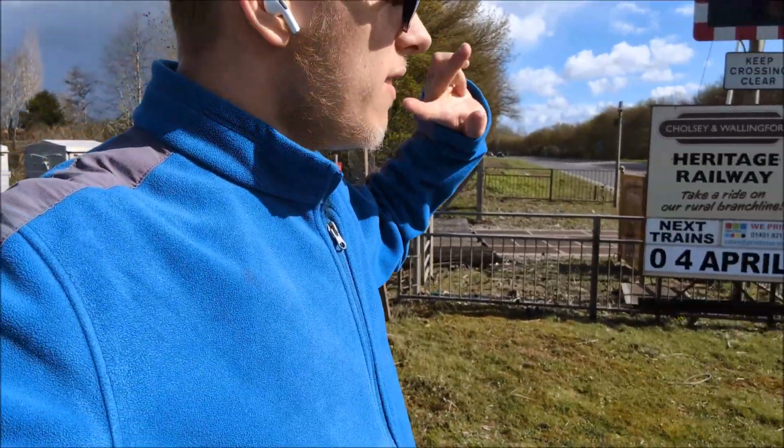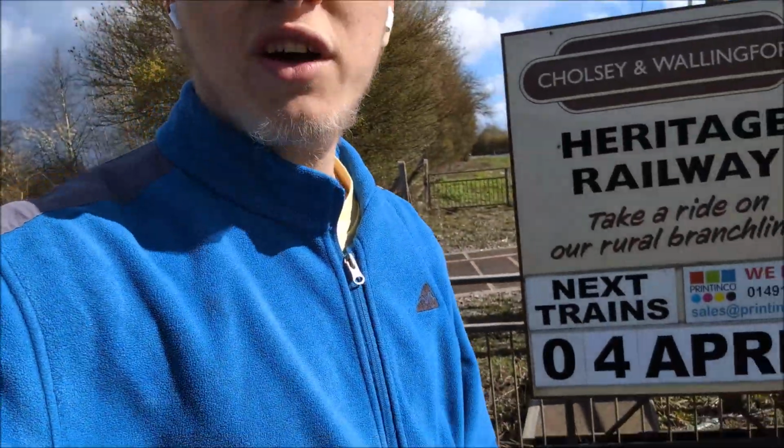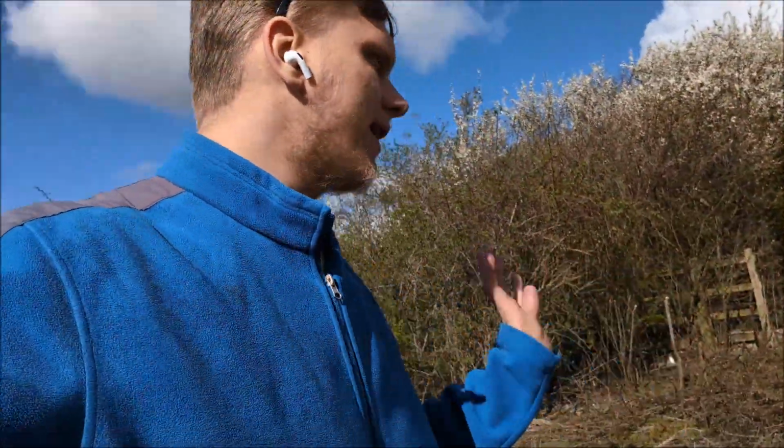Okay, so as a little update, we're currently just on the side of the road, as you can clearly see, but this is the Wallingford bypass level crossing, which I've seen so much about. I've been trying to come here and get this for a while. It is on the Chelsea to Wallingford Heritage Railway line. The next train isn't until April the 4th, which is a bit of a disappointment, because I would have liked to see this crossing activate. But that does mean I'm going to have to come back here at some point and get this level crossing. I'm not sure what the timings are, but it is flipping windy right now.